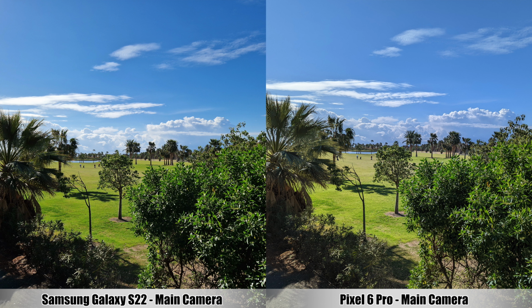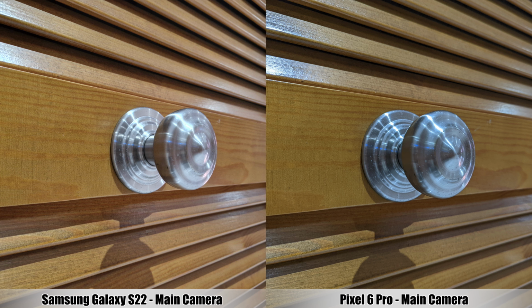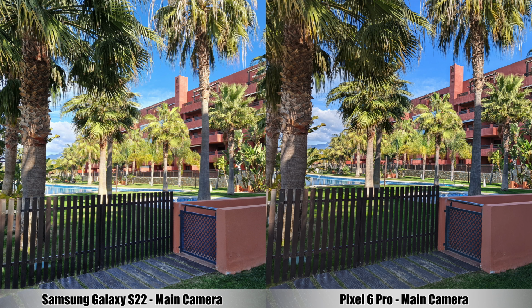Now, of course, looking at the pictures that I took with the main cameras, I can't really say that one is so much better than the other. For certain pictures, the S22 does better, but for certain pictures, the Pixel 6 Pro does better. I did notice that the dynamic range in most pictures taken by the 6 Pro is a bit better than what we get in the pictures taken by the Galaxy S22. So for that, it seems that the Pixel has the edge.